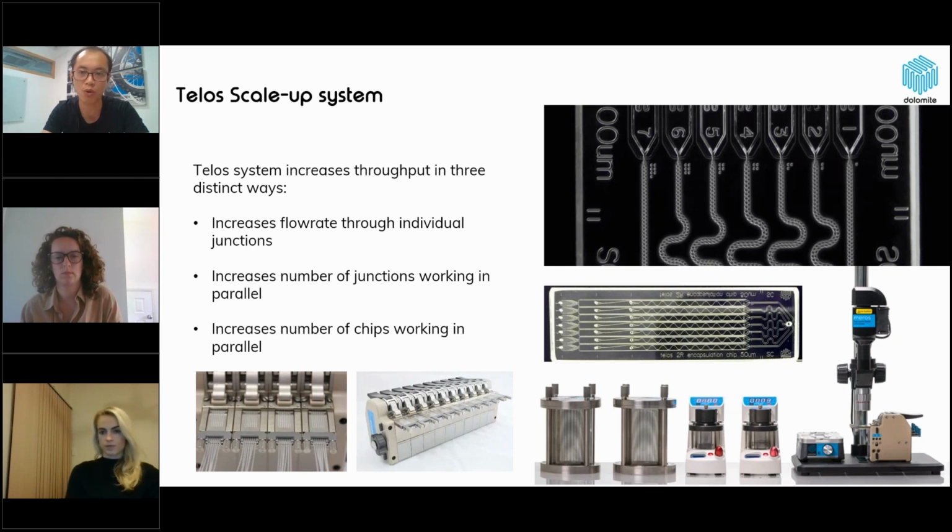channels that integrate into one microfluidic chip. So it can work in parallel. This can increase the throughput of the system up to 7 times compared to using a single channel chip junction. And the third way is increasing the numbering up of chips working in parallel.